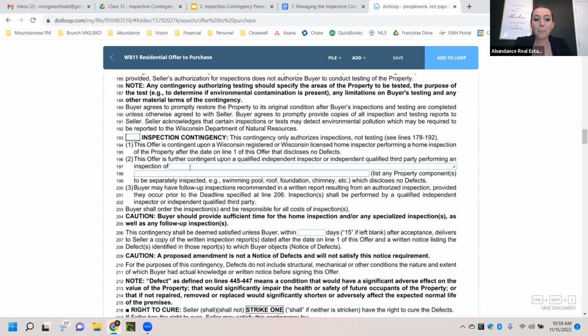Anyway, that line is for things you want inspected no matter what, even in the event the inspector doesn't recommend a specialist. So you always want to be careful as well, because at the end of the day, the buyer does get to choose the inspector and you don't always get a say. Now, we typically recommend inspectors, but they still have a right to go to whoever they want to.